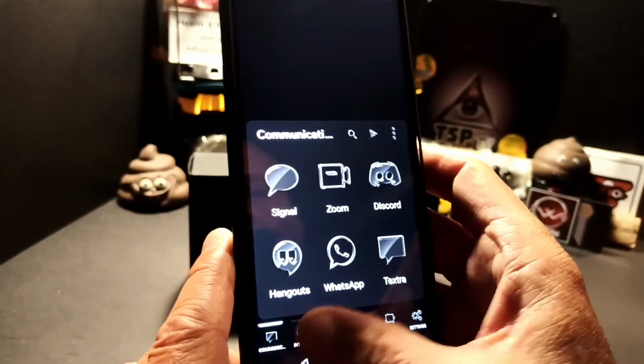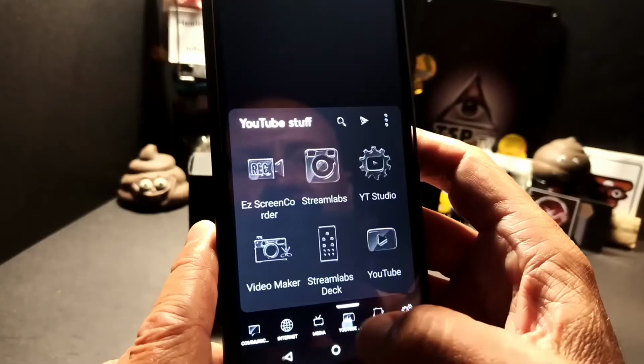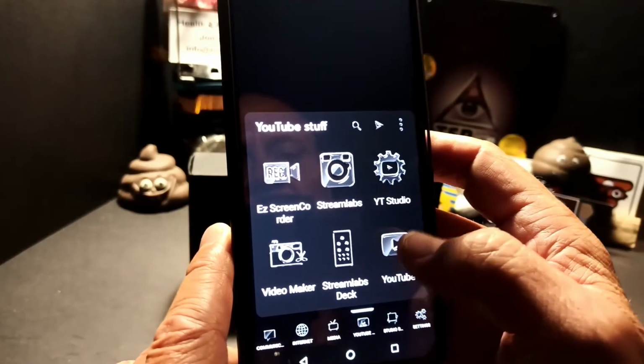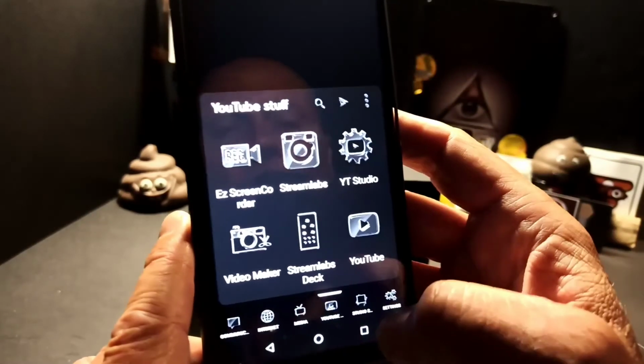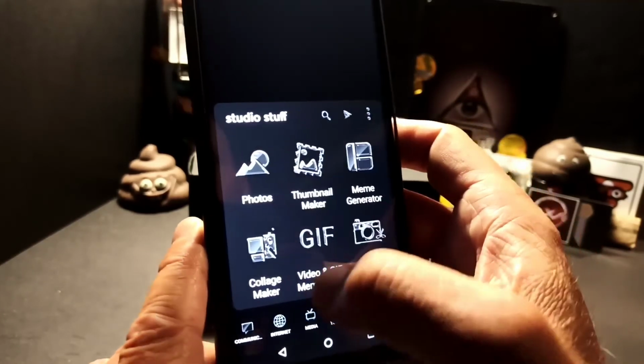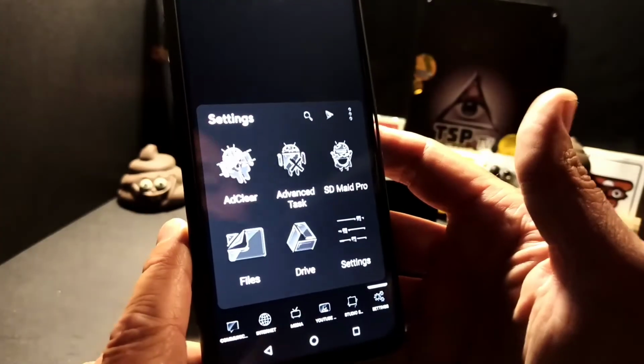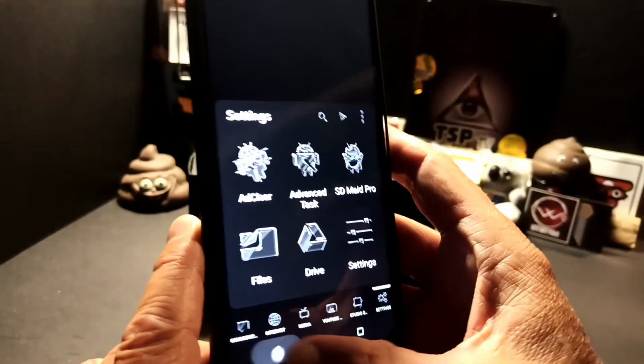There's my communication window, there's my internet window, there's my media window, there's my YouTube stuff, Streamlabs, YouTube Studio, screen recorder. This is where I keep my photographs. I use my collage maker. This is how I make my thumbnails and stuff like this. And there are my settings. So that is it, guys.